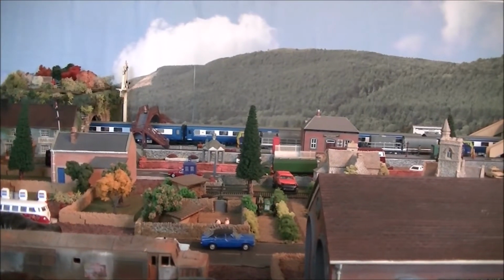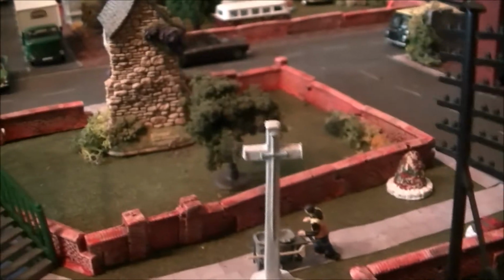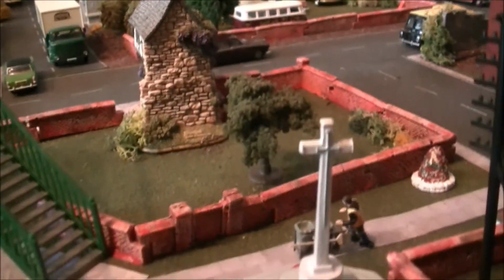A few people, Big Roy, doing his road sweeping round, just walking over to the park.